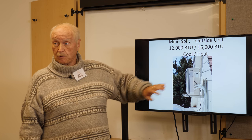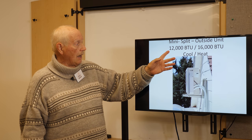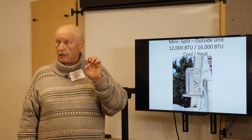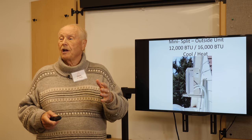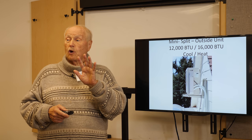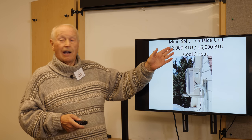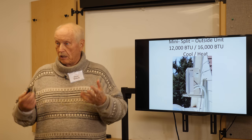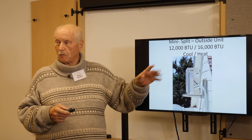Okay, now the mini split is replacing the furnace. This is the outside. The original gas furnace was a 135,000 BTU furnace. My replacement furnace, because I had done a lot of improvements, was only an 80,000 BTU. But now I'm only doing 25 therms a year. So I don't need an 80,000 BTU capability because the walls are thicker and everything. So a 12,000 BTU cooling, because this is going to cool in the summer and heat in the winter, and a 16,000 BTU heating. And that, I expect, will meet my needs. I'm not ripping out the other yet, but I'm going to run this for a year.